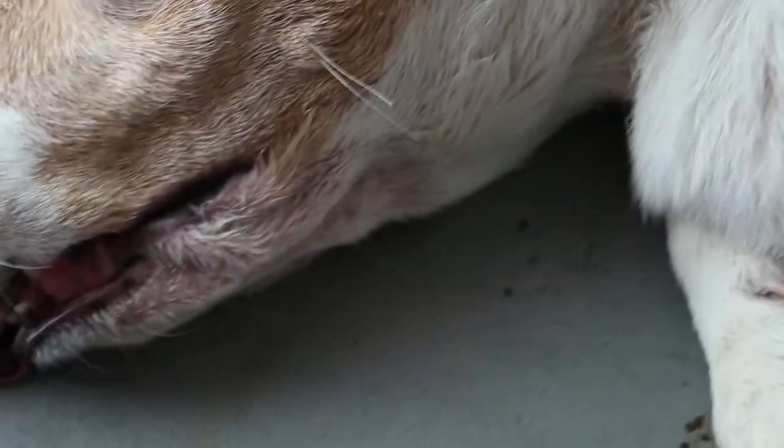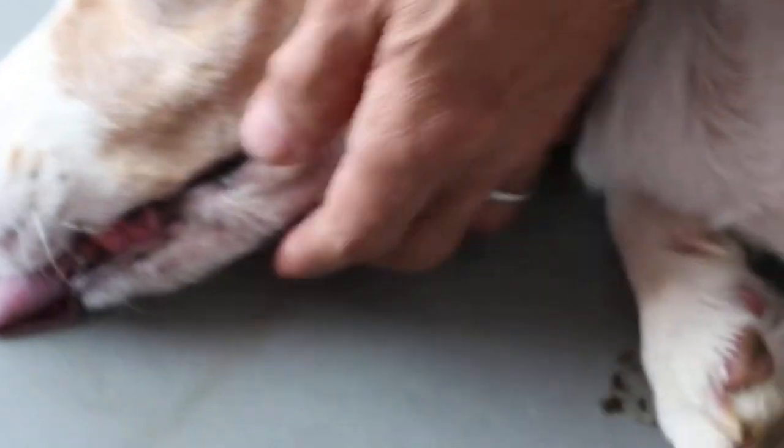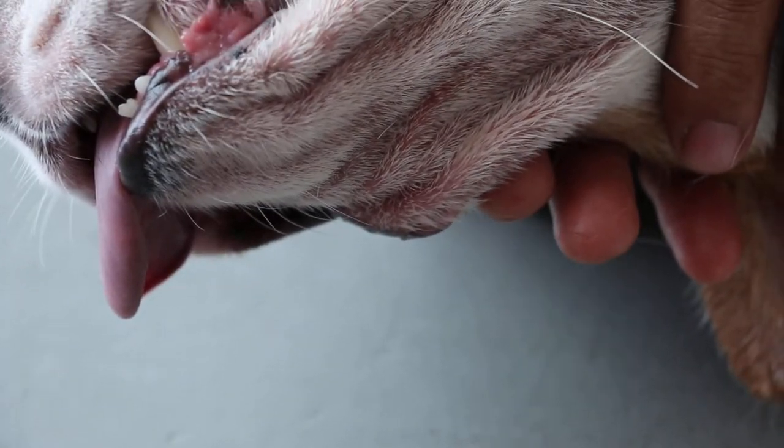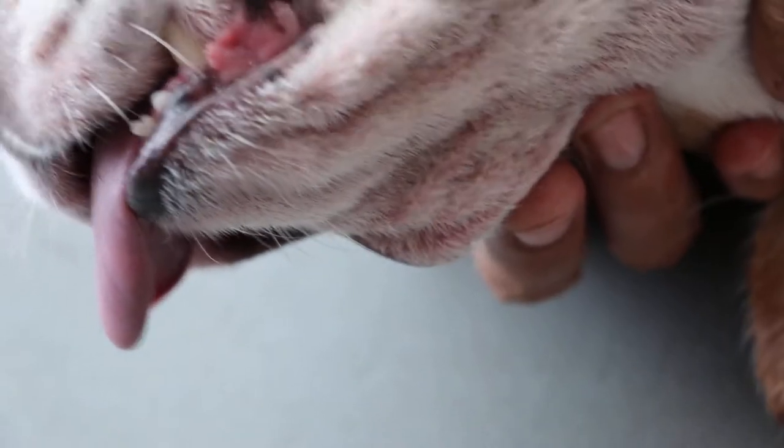Yeah, but the chin below is even worse. Okay, let's show the chin. Now this part is unknown, huh? How did you get this? I have no idea. Is this due to his leg scratching it? Most probably, I noticed it scratched a lot here. Yeah, and the mouth also.